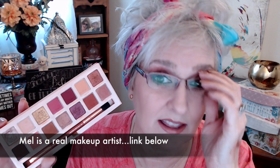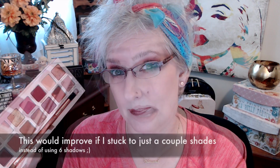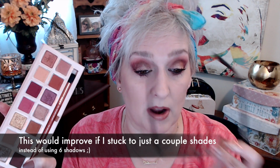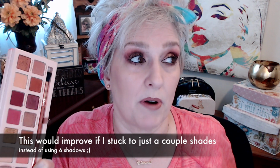But me, it's coming out to look like this, pretty much the same look every time. I could do two different eye looks with two different sets of shadows here. And when I put on my glasses and go around, you probably wouldn't notice I have on two different eyes.